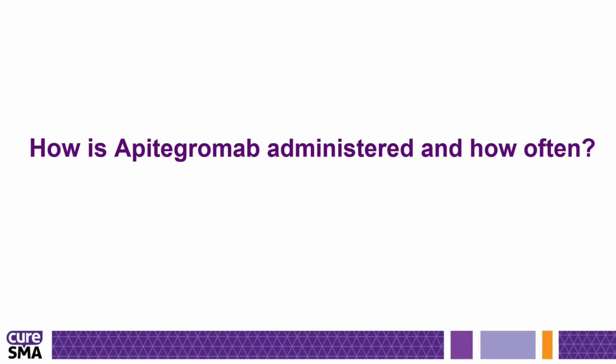One question that came in from the community, and a lot of people are asking in this general area, is: how is apitegromab administered and how often? Yeah, so patients who participated in the Sapphire trial receive apitegromab via IV infusion every 4 weeks at designated infusion treatment centers. As we continue to work with urgency to seek regulatory approval to bring apitegromab to the SMA community, we are really committed to ensuring an optimal treatment experience for patients. As I mentioned before, apitegromab is still an investigational drug candidate under evaluation. As we receive more guidance from the regulatory agencies, we will share further updates as we are able to do so.